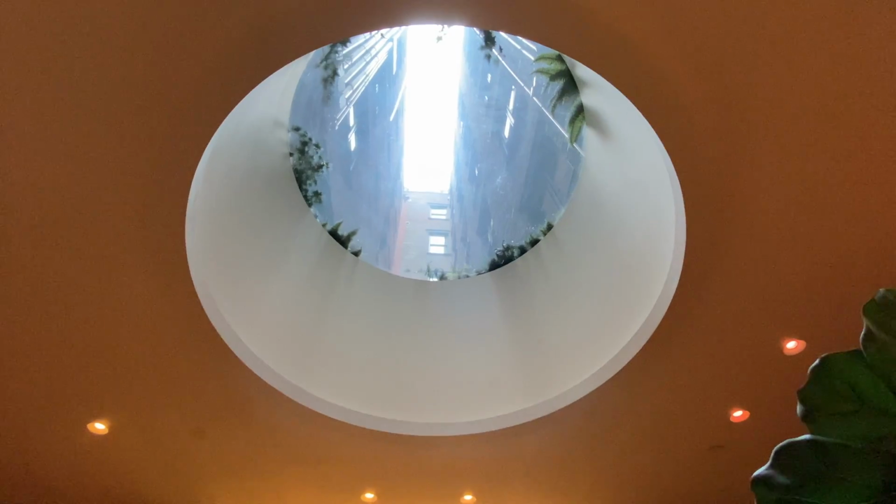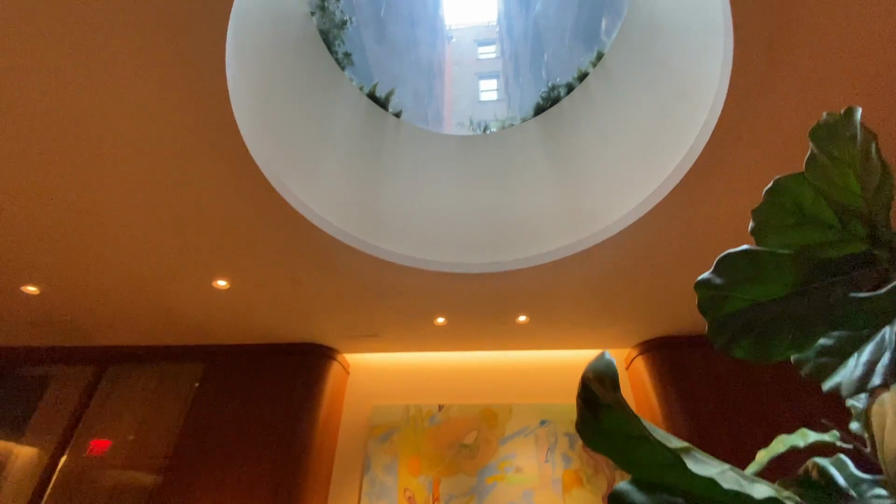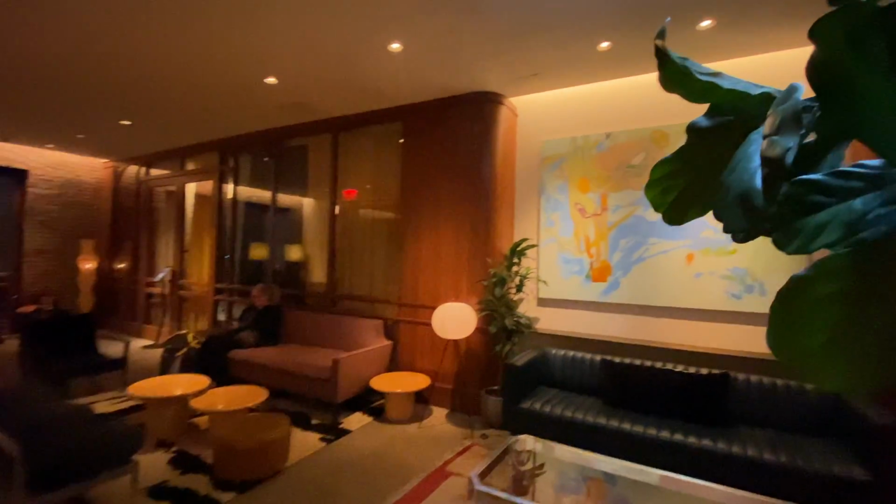There was a separate eating area, waiting area that was super comfortable where we waited till our room was ready. We got there a little bit early, so it wasn't quite ready yet.